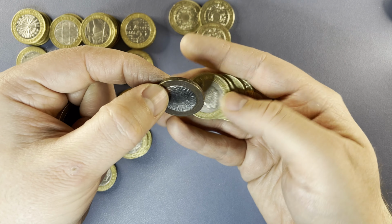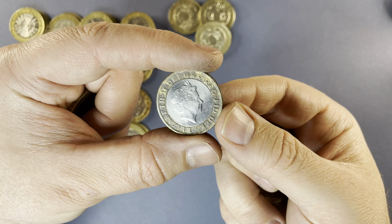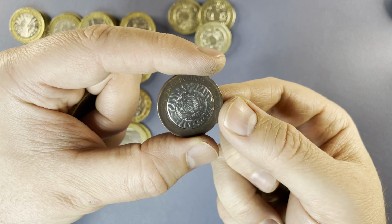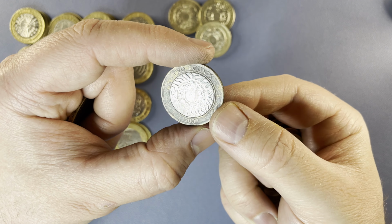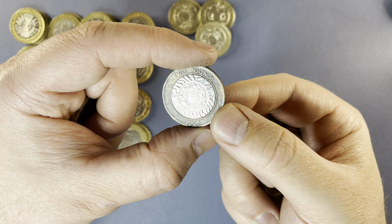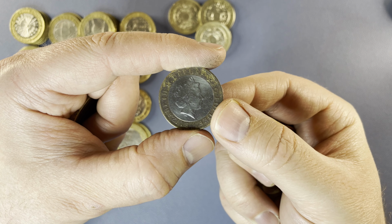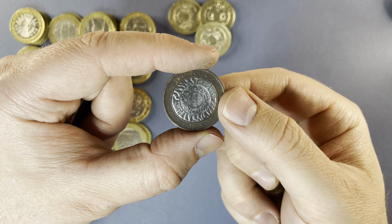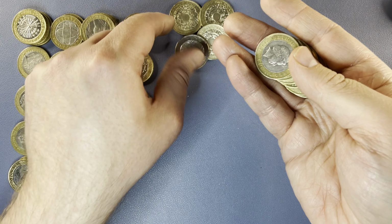Goodness me, that's been in the wars, hasn't it? In fact, I think I'll check it more carefully. No, it's an obvious fake. It's been deliberately bashed up a bit to try and make it look a bit more realistic, but no, that is another fake. Dear oh dear. Number 4. I think that's the most fakes we've had in a hunt.